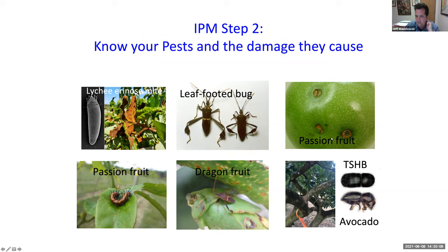You have caterpillars that eat on things. Lychee erinose mite, which is a new very bad pest. The tea shot hole borer is another insect that attacks avocados that we thought was going to be pretty bad. It's not as bad as we thought it was. So that's some good news.